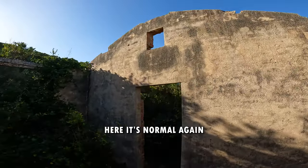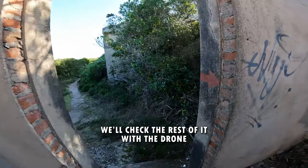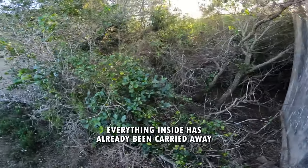Can you use it without wall? Here, it's for the check with the drone. I think all the good is here.